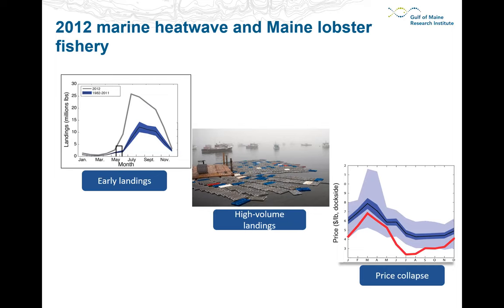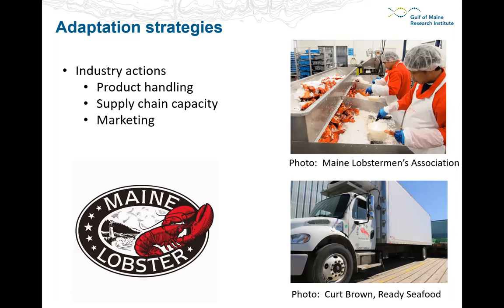In red here, you see the price in 2012 dipping to historically low levels, whereas the blue would be the sort of average range of prices, and the light blue here would be the historical bounds on those prices. So these were really low prices that had never been experienced before. And this was a major shock to the fishery system. And we did see it spur a variety of actions in the aftermath of the 2012 heat wave.